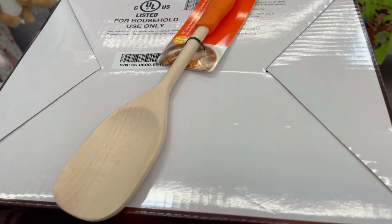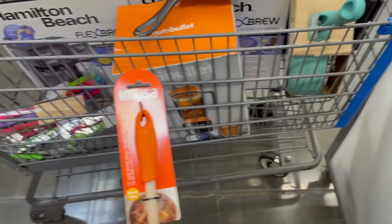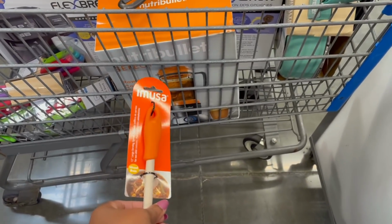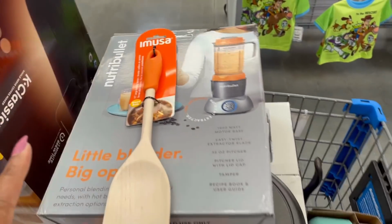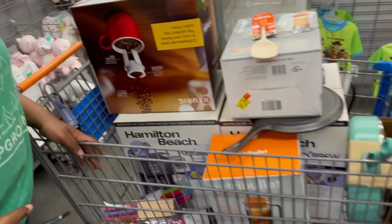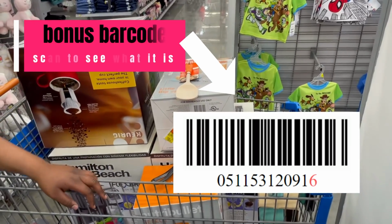I only needed, I think I got two because I like to get things in pairs, but I thought they were cute and I thought they would go good. Either I will use them, or when I gift somebody and make a huge gift basket, I'll put them with the Nutribullet because it'll make a nice little orange set. I don't know, I'm just getting stuff, but I kind of have a plan, kind of don't.